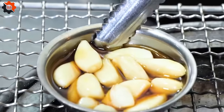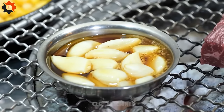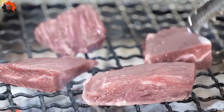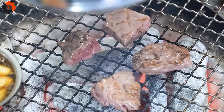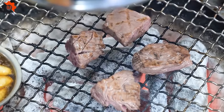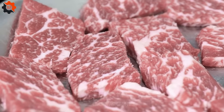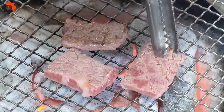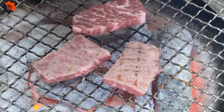Korean BBQ isn't just about food, it's an experience that ignites the senses and leaves an indelible mark on your soul. It's a taste of authenticity. A journey to the heart of Korean street cuisine. So, if you ever find yourself in Seoul, don't just eat Korean BBQ, savor it. Cherish it, and let it transport you to a realm where every bite tells a story of tradition, passion, and pure culinary bliss.